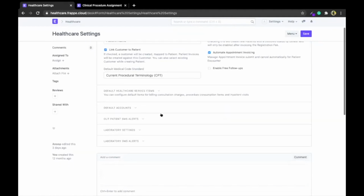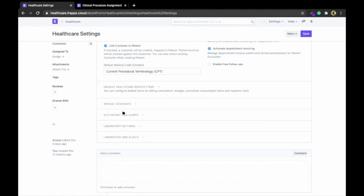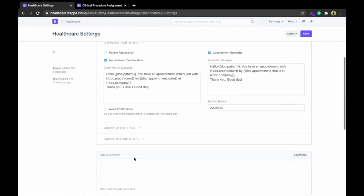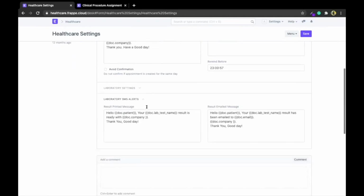They are governed from the healthcare settings. As you can see, you can configure messages for appointment confirmation, reminder, patient registration, and also laboratory SMS alerts whenever the results are ready.